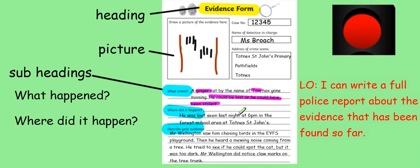So this one says he was last seen last night, so it says when as well as where, at 6 p.m. Okay, the time, we all know the time that our mystery happened. And then it says in the Forest School area at Totnes St John's. So that tells you where the crime happened. So actually under this question it just says where did it happen, but where and when is just being described there. And then finally it says describe your evidence.